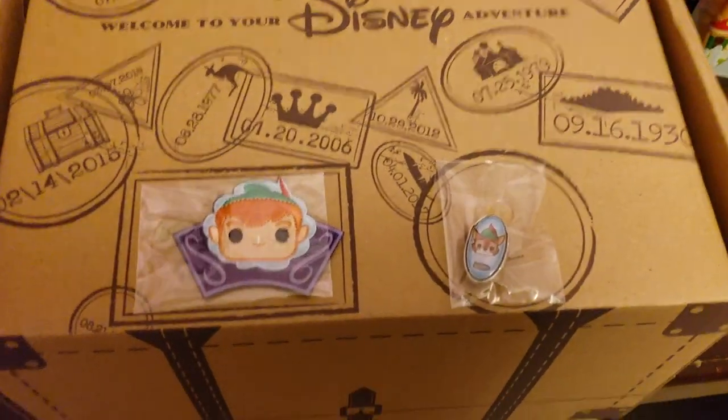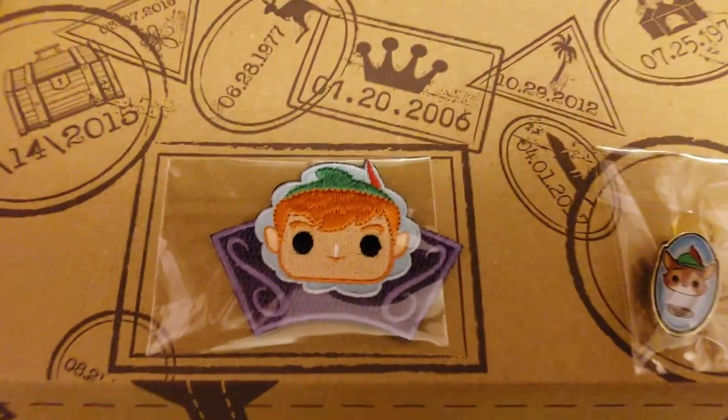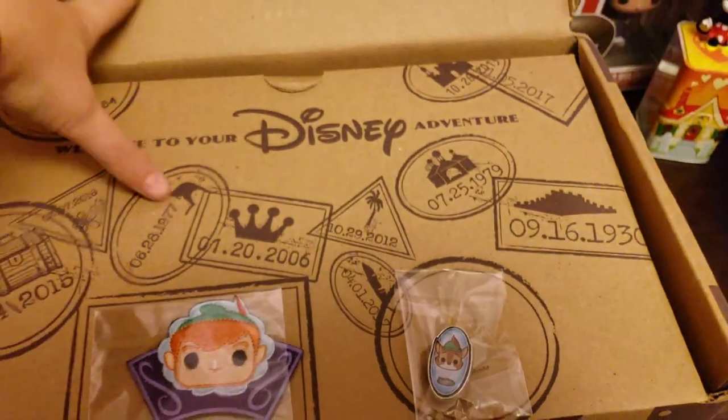But as usual, we have the pin and the patch, and I will give you a closer look at them. We have Peter Pan and we have Robin Hood. And let's see what else is in this gorgeous thing. Okay, guys, let's get to opening it. I showed you what it looks like on the inside, so let's see what's in it. I'm standing up to do this video because, like I said, it is a big box. If I sat down, you guys wouldn't be able to see me. You guys might not want to see me, but I'm going to stand up and do it.